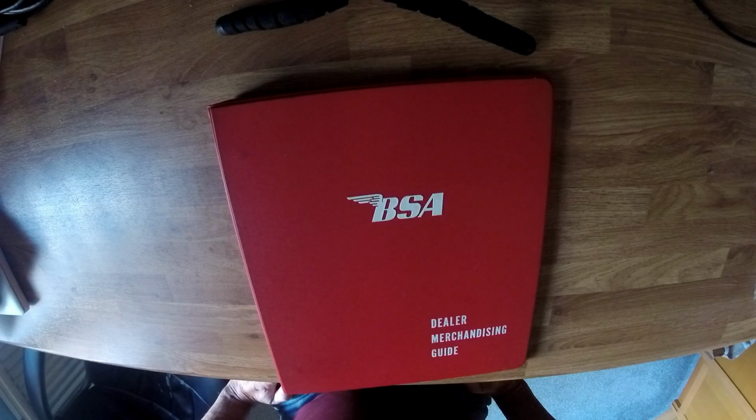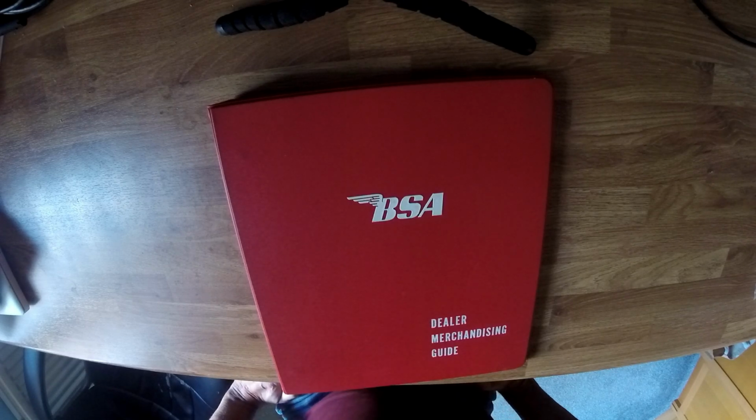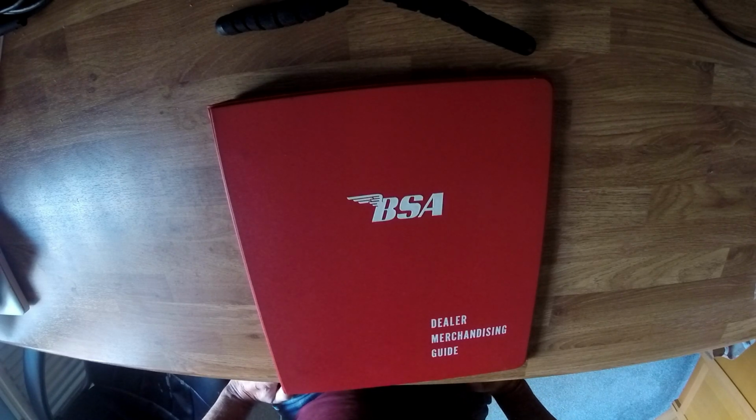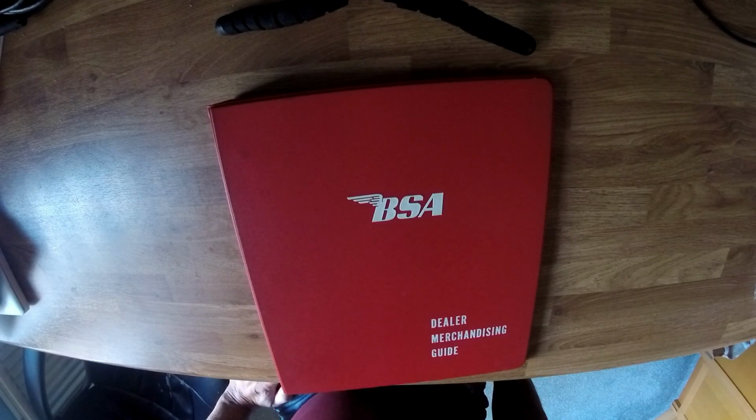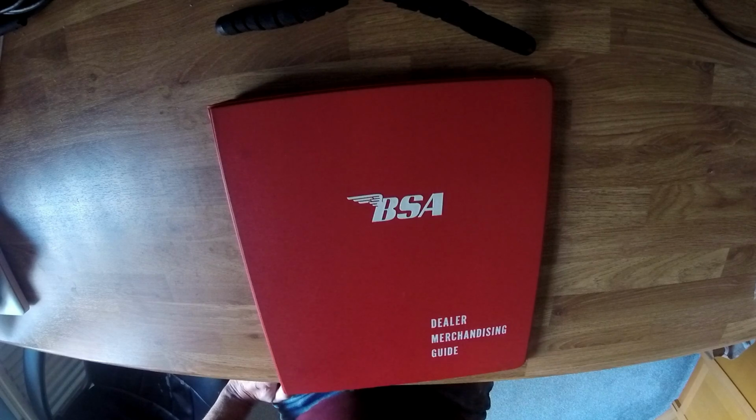The fact is they were trying to launch both brand new models, in the shape of the Fury, but also significantly revamped models, in the shape of the oil-in-frame 650 twins, Lightning, Thunderbolt, Firebird Scrambler. We had the new B50 Victor oil-in-frame. We had a revamped Starfire that came out as the Gold Star, and also the revamped, more American-styled Mark II Rocket 3.